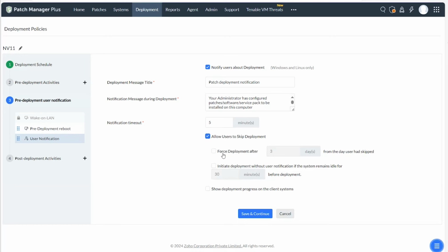All right, now you can also choose to force deploy patches after n number of days from the day the user had skipped the deployment. So let's say 3 here. This means I choose to force deploy the patches after 3 days from the day the user had skipped the deployment. And if you want to show the deployment progress on the client machines, you can simply enable this checkbox.